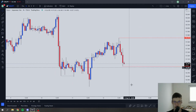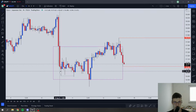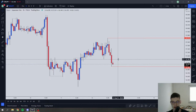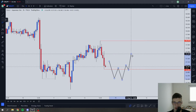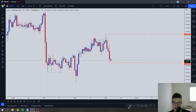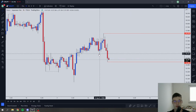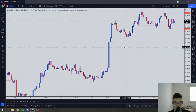For the Euro Japanese yen, as I talked about, it's just stuck in a range. We had this nice push down, then we broke the low, retraced, just created ranges, and then we ascended and then descended. It turned out to be larger range-bound structures, and I'm expecting a larger range at this point, something like this. What I'm waiting for to get in on a trade is a large impulse down and a flag, or a large push up and also a nice flag. I just want to see price move away from the current structure and give me a nice push up or push down.